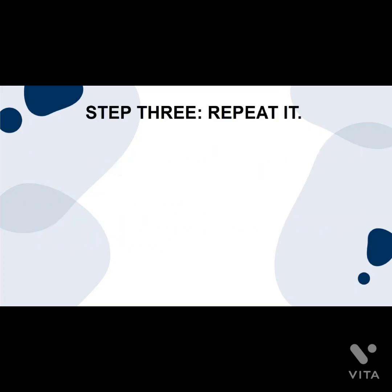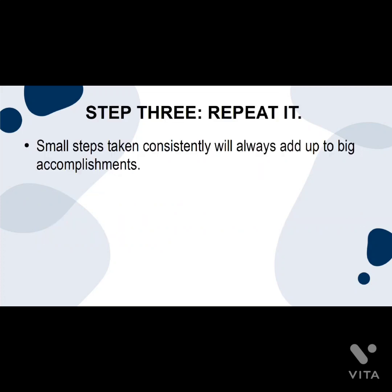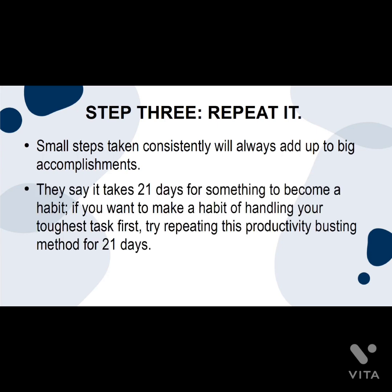Step 3. Repeat it. Small steps taken consistently will always add up to big accomplishments. They say it takes 21 days for something to become a habit. If you want to make a habit of handling your toughest task first, try repeating this productivity-busting method for 21 days.